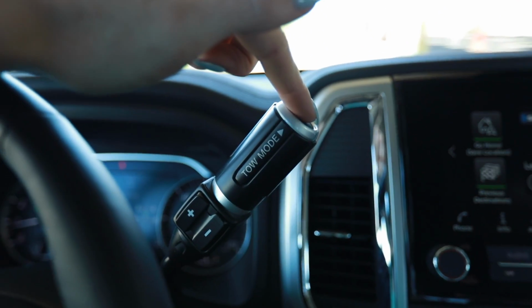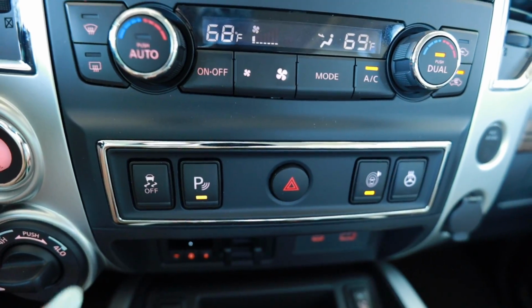In the name of science, I am now going to give it the beans. I'm going to enable the tow haul mode. It actually doesn't make that big of a difference, but we'll do it anyway. Disable traction control and give it a little assistance and let this thing eat. Ready? Go. Ooh.